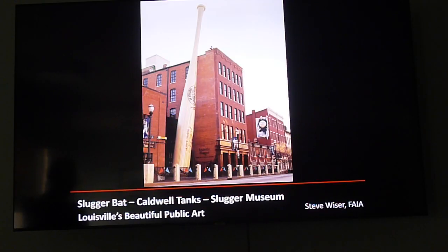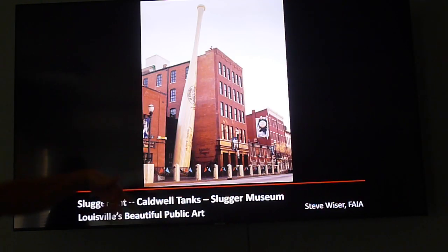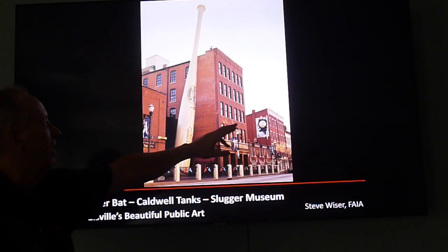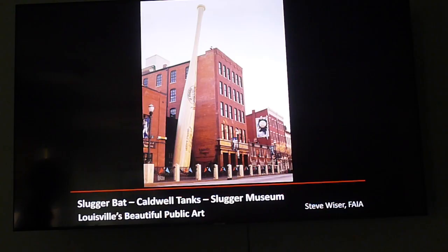And so they did this, a big bat, and it actually performs a function. There's a vent going up through it for the restrooms of the Slugger Museum, so it's a big vent stack. And then the plate glass company down the street created this window broken by a baseball, so it's kind of an interactive sculpture piece that we have here. Pretty interesting with the Slugger bat and all.